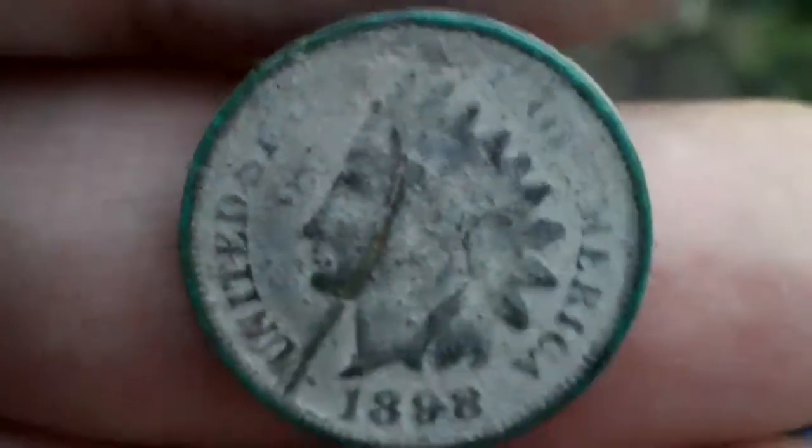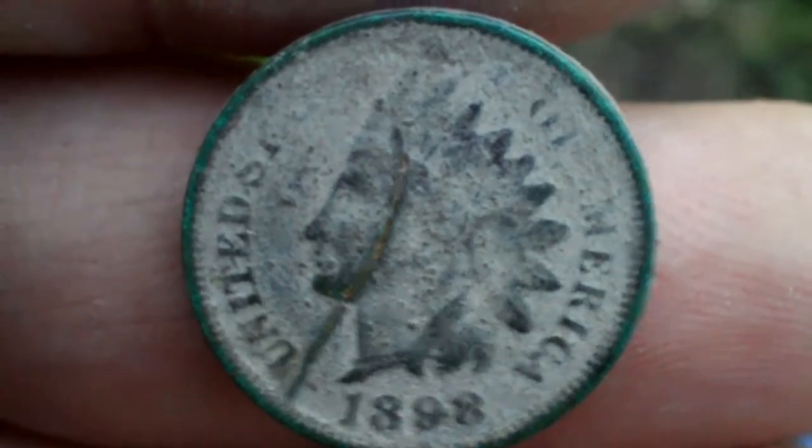Well, let me work on this and see if I can get a date. All right, here we go. It's 1898. Indian head penny, and yes, I gouged it.